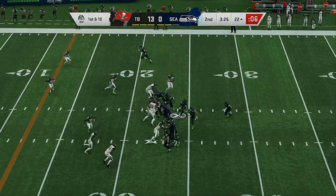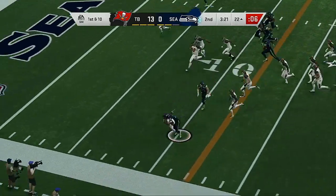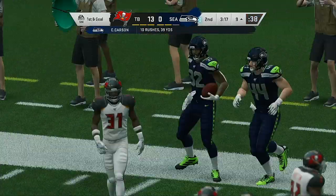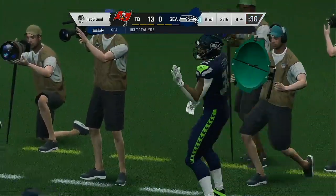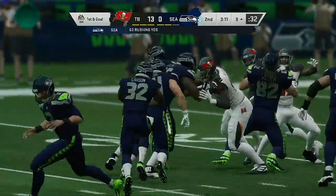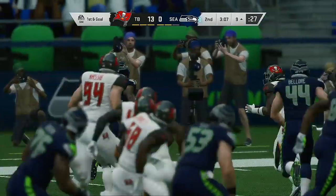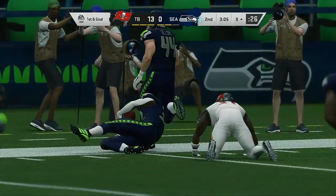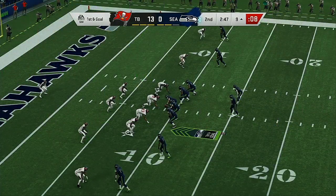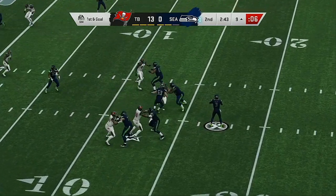Here's another first and 10. Now it's Carson. And he gets it inside the 10 to the 9. That's a gain of 13 as they try to whittle away at this 13-point deficit. A big hole there. How about him handling the point of attack? Just positioning himself so that run could go right off of his backside and deep into the secondary. An inaugural trip to the red zone here for the Seahawks. They're looking at a first and goal from about the 9.